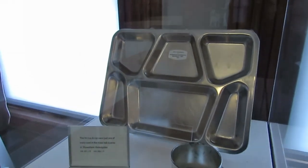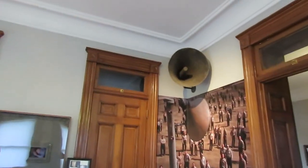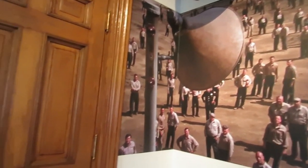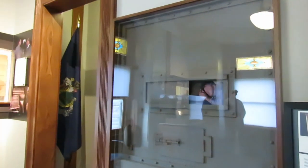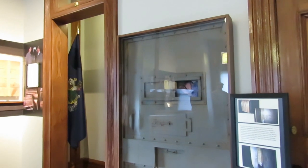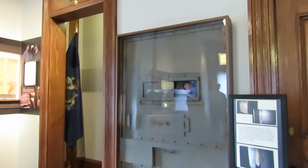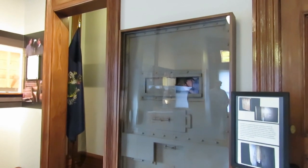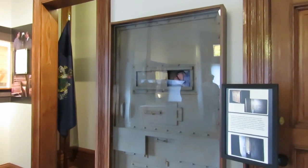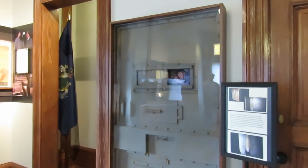Many tin cups and cafeteria trays used in the movie. Loudspeaker like the one there in that scene. This door was created by the movie production crew of The Shawshank Redemption. The door was created to replicate a door found in Solitary of the Ohio State Reformatory. Some of the scenes in the movie were filmed using this fake solitary cell because the real cells were too small, as was the hallway leading into the cells.